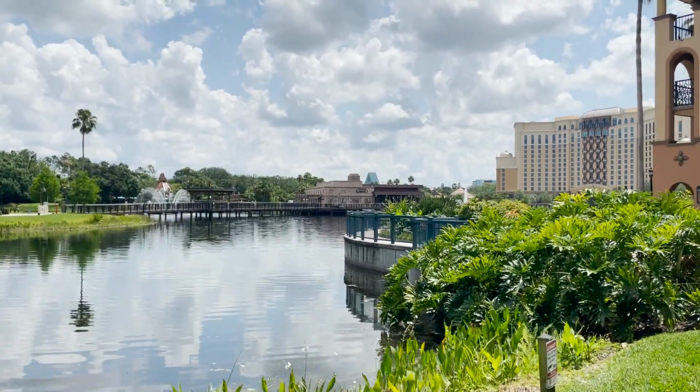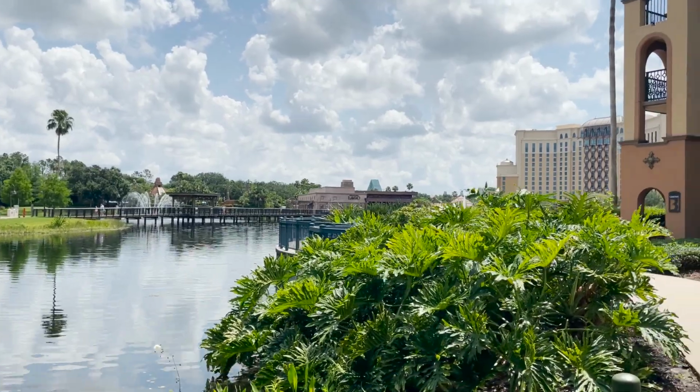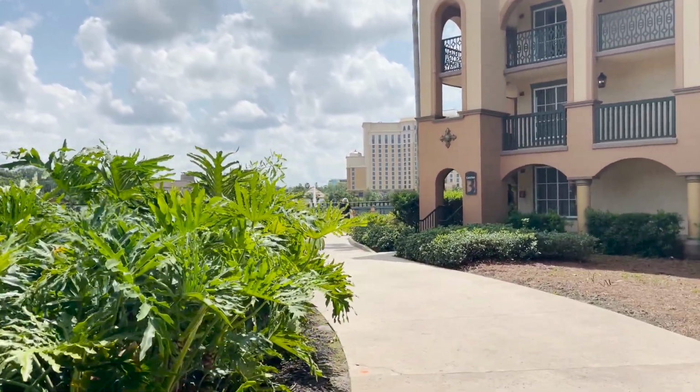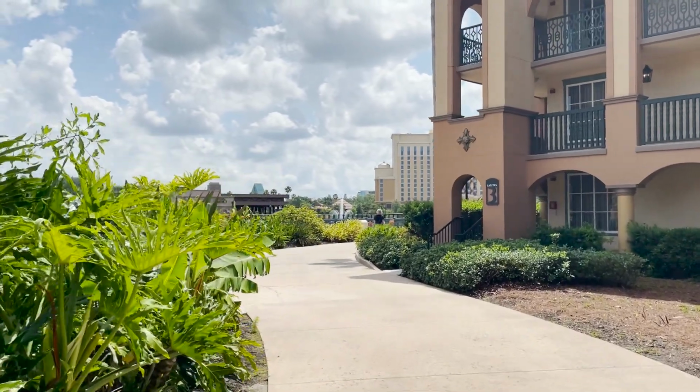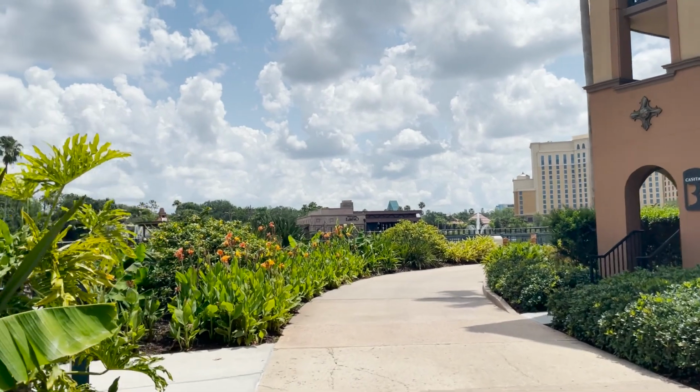Now, this hotel is situated right on a 15-acre lake called Lago Dorado, where all the magic happens. Now, at night, you'll see it's a beautiful spot to just kind of hang out around the lake, take in the sunset, and you pretty much have a full view of the resort from here as well.